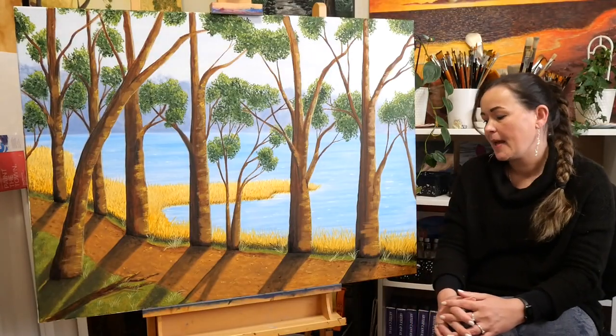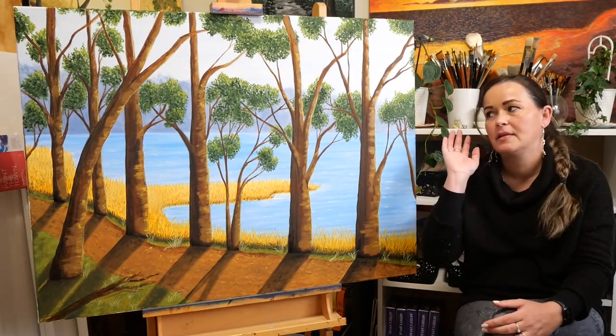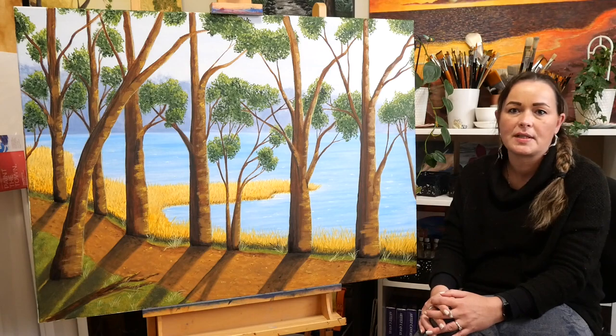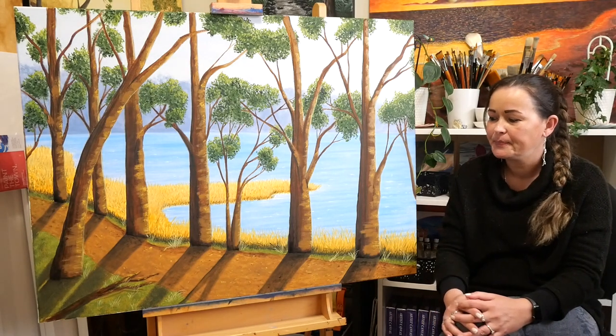Then getting back to the painting, the next layer was just foliage. I just added 10,000 leaves on the trees basically. That was pretty much it for the next layer.